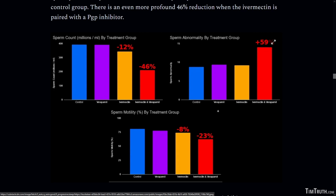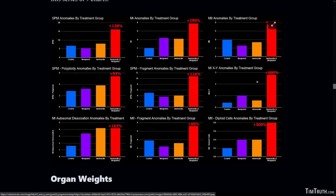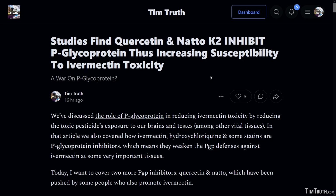This is major. This is absolutely major. So why are we hearing people pushing quercetin, while others, sometimes they're the same people, are pushing ivermectin? Just a coincidence? Why are we hearing people push Natto K2, while others are pushing ivermectin? Just a coincidence? So let's get back to the main article here.